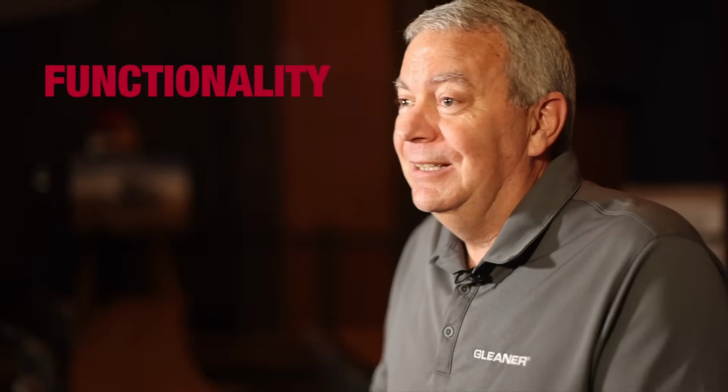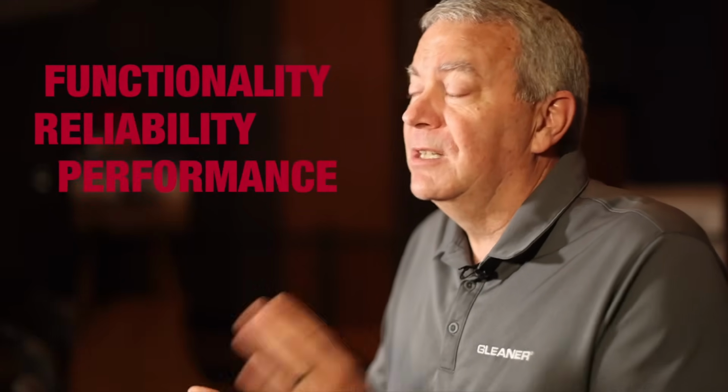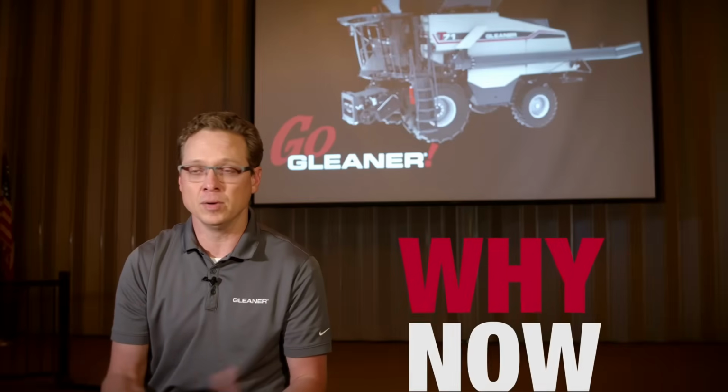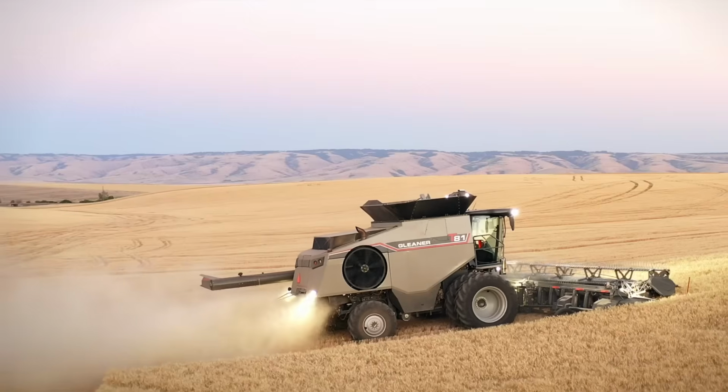Culturally, we've been pursuing farmer first. Everything is revolving around functionality, reliability, performance, and technology. They've always listened to what the farmer said. Why now? Because we've listened to all of this input and now we get to put that all together to bring a machine that solves problems for farmers.